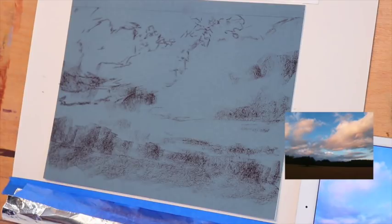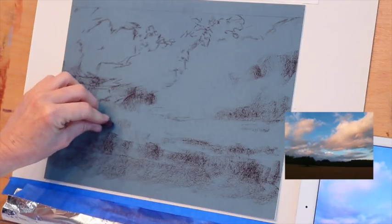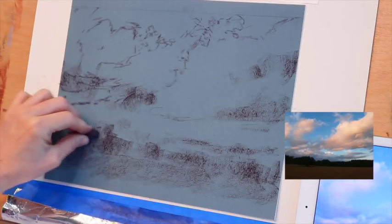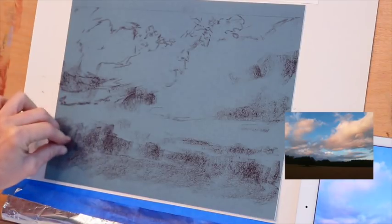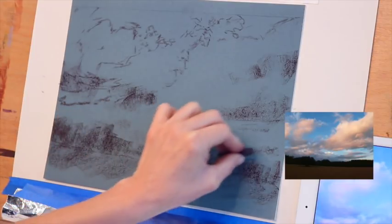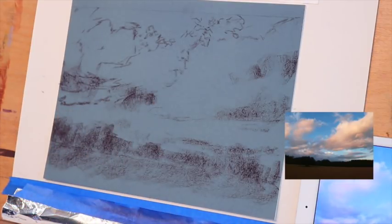Okay, that's really all you need. You don't need a whole lot. You certainly don't want to get too overly detailed at the beginning stages, because all it is is a guide. I just want to know kind of where the clouds are, because my other colors and values are going to establish that more. And again, I want to keep that loose energy going.